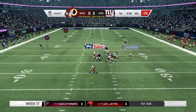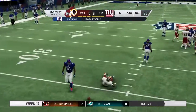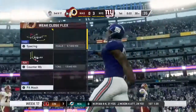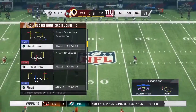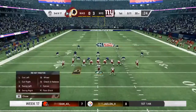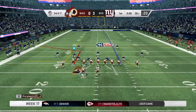Now it's Haskins, and he can't get away from the pressure. The Giants get there. Kendall Beckwith charging hard from that linebacker spot, and he drops it for a loss of 11. Partner, the middle linebacker has so many different responsibilities. How excited do you think he was to get home with that blitz? Yeah, he wants a sack. He got it.